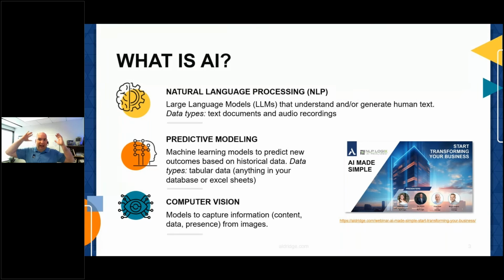We took all these terms and said, well, AI is this big thing. You're seeing streaming media, you're seeing YouTube advertisements for AI, you're seeing the IBMs and the Microsofts out there, and everybody's saying we're doing AI, but nobody really defines what it is. That AI Made Simple webinar that we did back in September 2023 walks through a lot of those concepts.